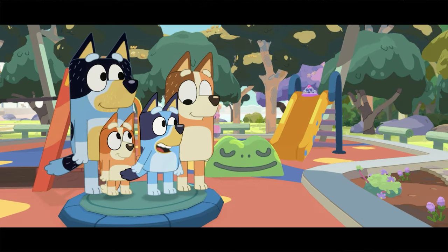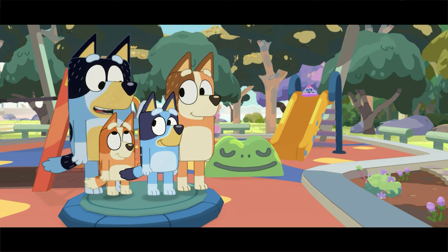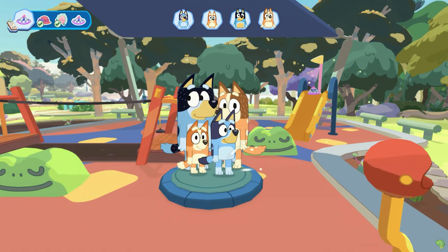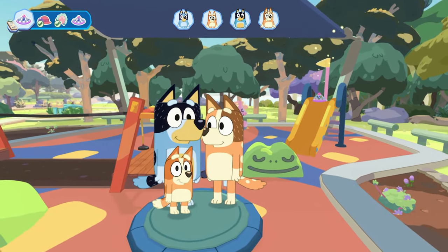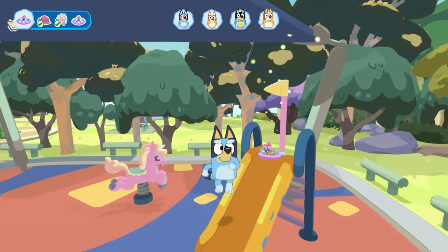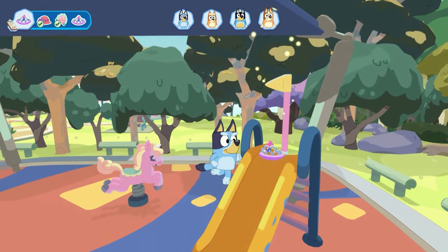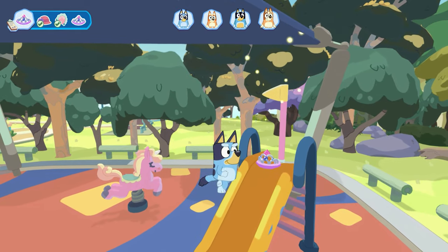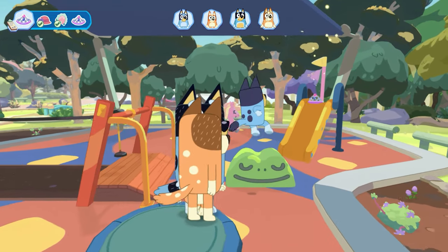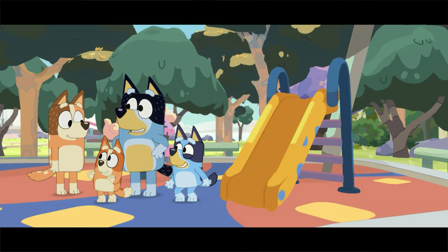It's pretty far. It is. But we can use that frog to jump and reach there. If something's worth doing, it's worth doing well. Dad! Good one, girls. Let's head back to play with Muffin.